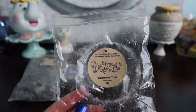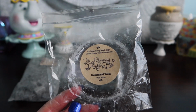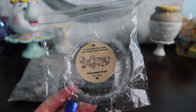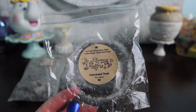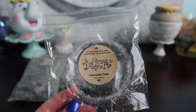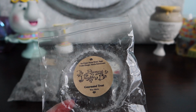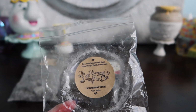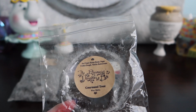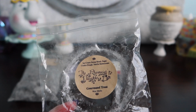Okay, so I had finally had it. I've seen ice cream scoop bread since I started wax. I have no idea what ice cream scoop bread is. All this time I've been like, I have no idea what ice cream scoop bread is. So I started to look it up. Well, the first results on Google are scented oils from vendors or from the fragrance oil companies. I finally found a recipe for ice cream bread, which is just ice cream, flour and sugar.